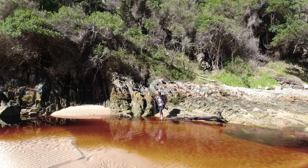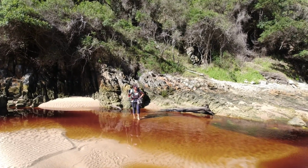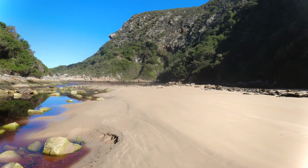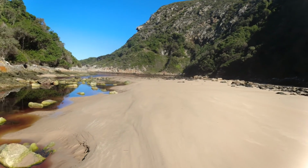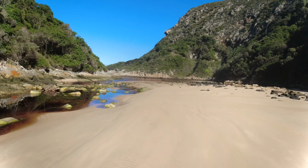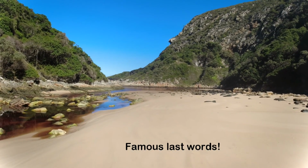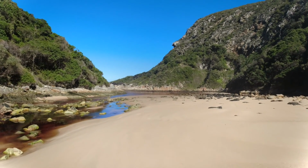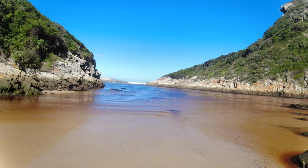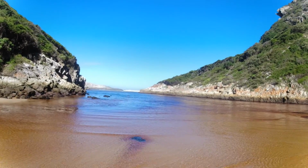Oh, this is so nice. So what we're going to do is, we're going to walk along the river up until we meet the huts, and then we can just exit there, because the tide is coming in, so we should still be able to make it. We shouldn't go in more than knee deep in the water. So this is the mouth of the river. It shouldn't be deep. We're going to test it and see if it works.